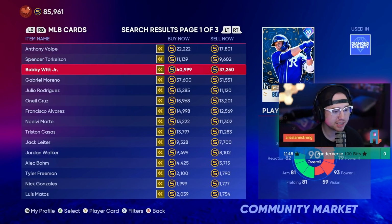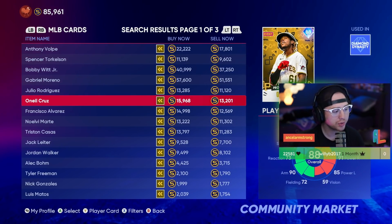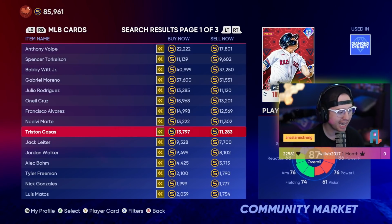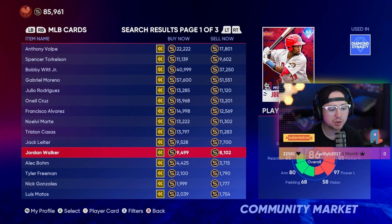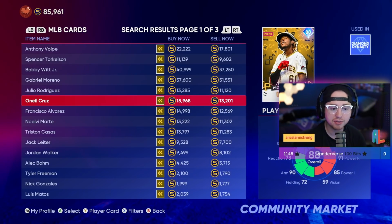Take a look at our prospects as well. Bobby Witt hasn't moved too much. Gabriel Moreno has moved quite a bit. Oneil Cruz, Francisco Alvarez, those guys, Noelvi Marte, Casas, Jack Leiter, Jordan Walker. Solid rebounds across the board overall. Solid returns on the flash sale investments.